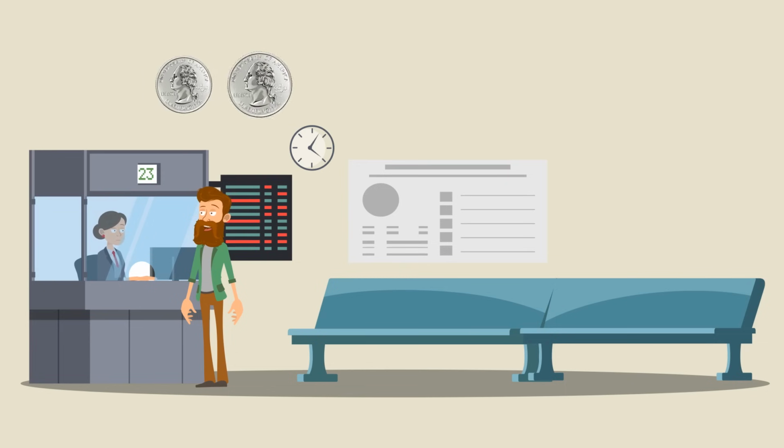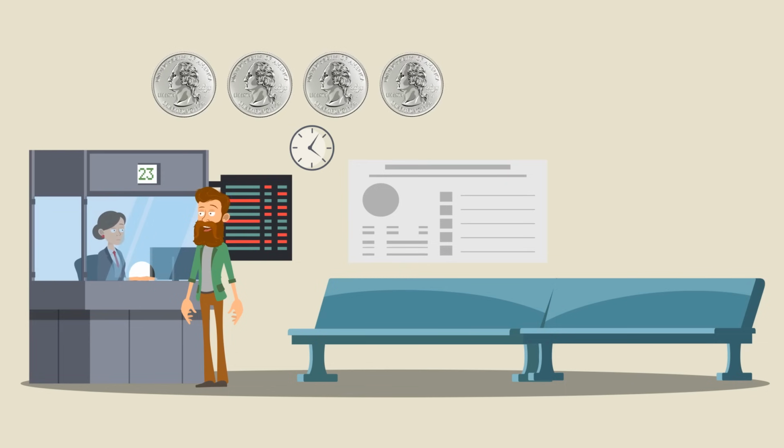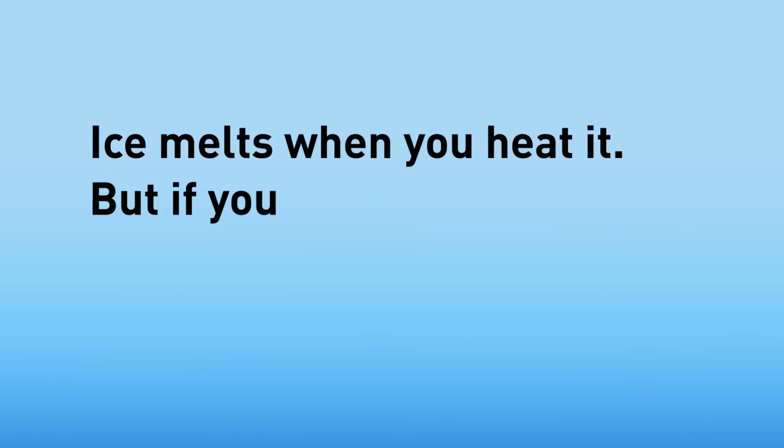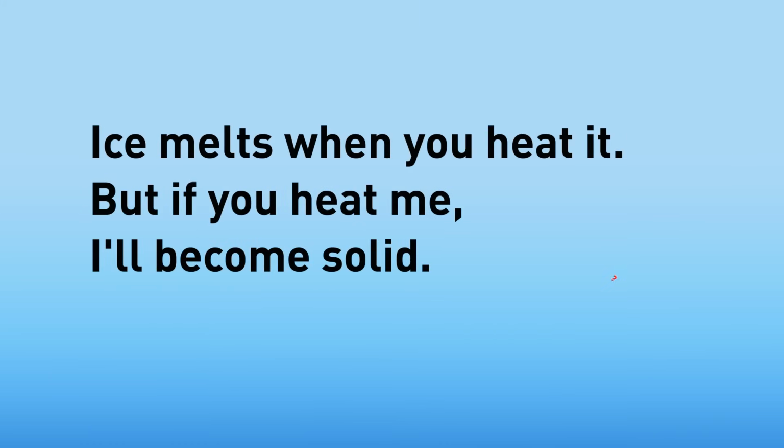The tourist gave her 4 quarters, and she immediately realized that if he needed just 1 ticket, he would have just given her 2 quarters. Ice melts when you heat it, but if you heat me, I'll become solid. Can you figure out what I am?